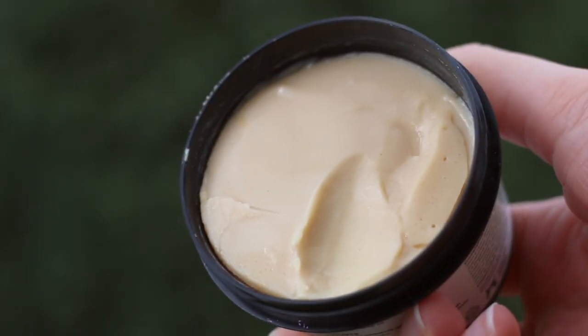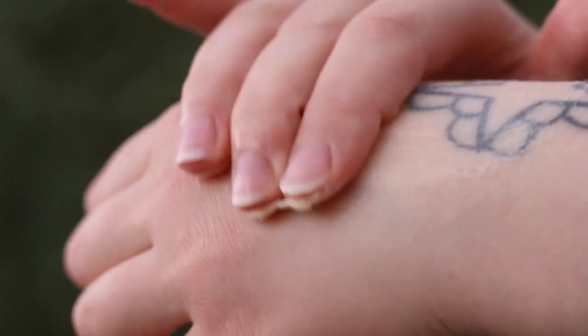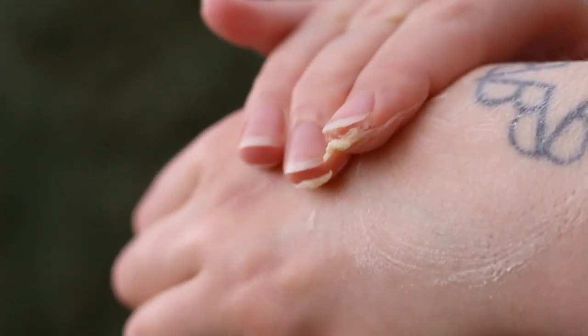All right, Happy Skin is going to get an 8 out of 10 from me. I'm excited to actually try it out. I haven't really felt the texture yet, but this looks promising and I love the golden label. I don't know why they did that, but I'm loving it. And the smell is really nice as well.